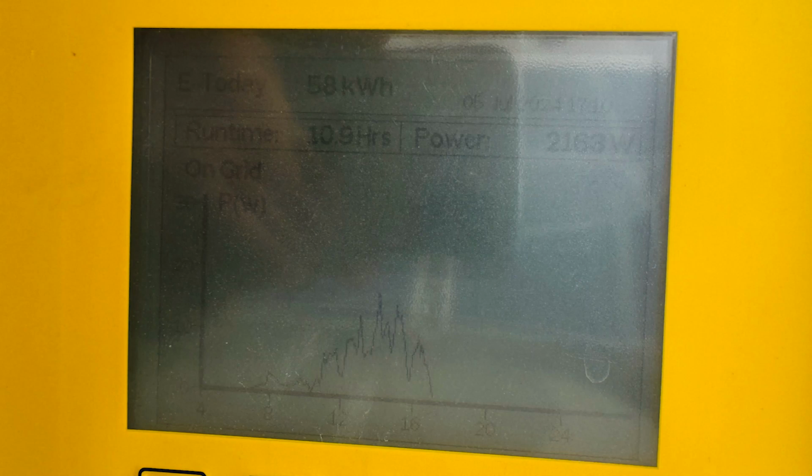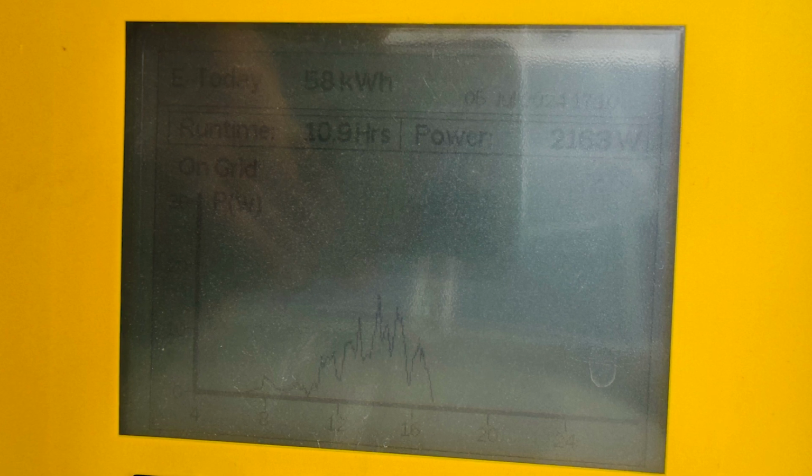This shows the display of the solar inverter providing real time performance metrics. The E today value indicates the energy generated today, which is 58 kilowatt hour. The run time shows the system has been operating for 10.9 hours. The power reading shows the current power output, which is 2163 watt.